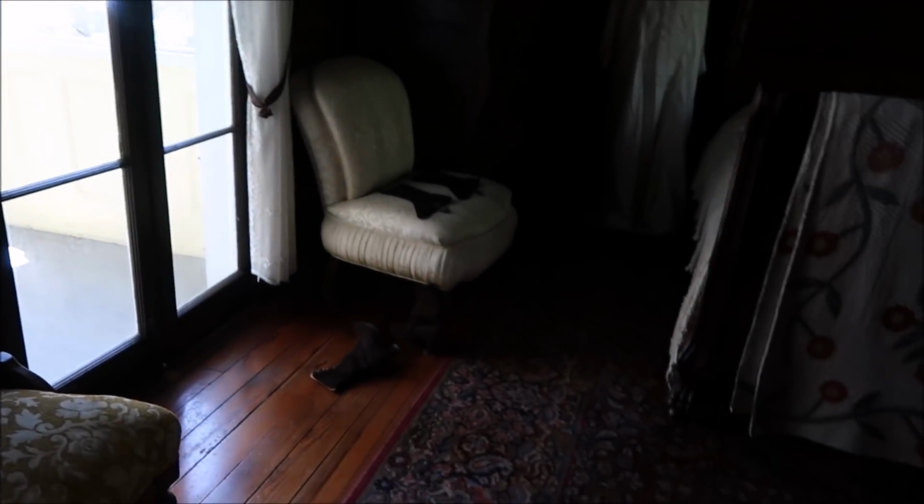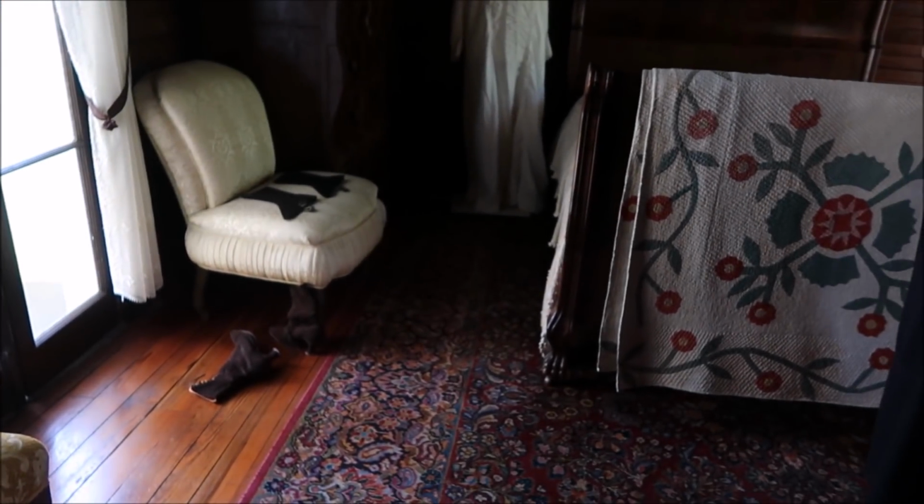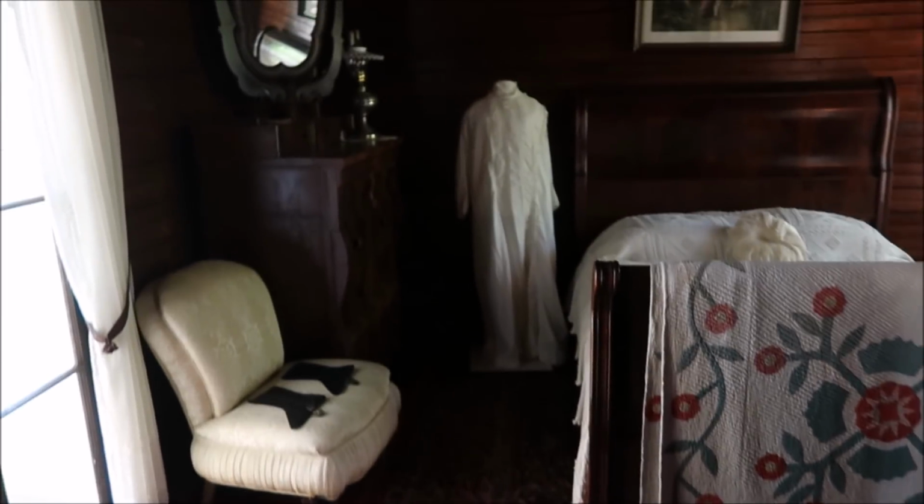I think this nightgown is awfully pretty, too. It's very fancy. It definitely is. Graham, look at the boots. They look like they're from Hocus Pocus. Yeah. That dresser's pretty antique.